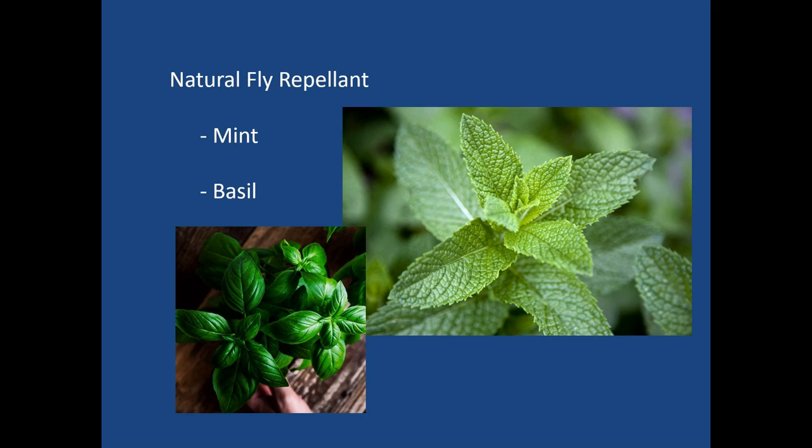Natural fly repellent, you can just use mint or basil, fresh mint or basil hung around. Can keep flies at bay.